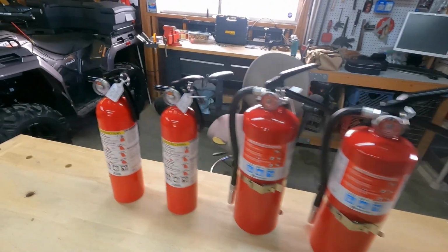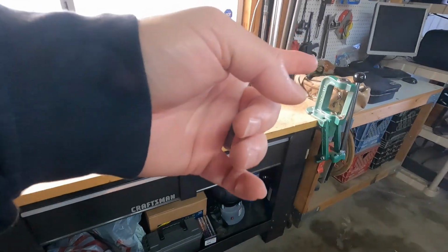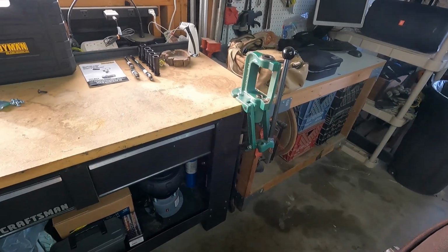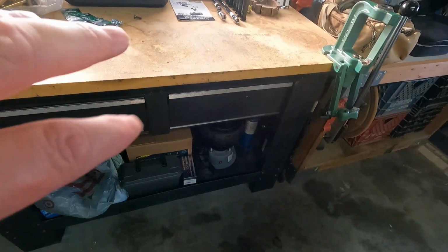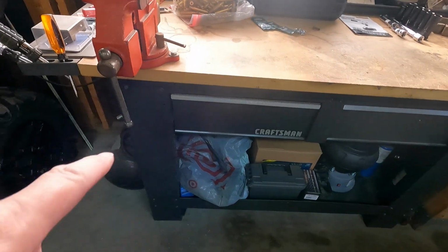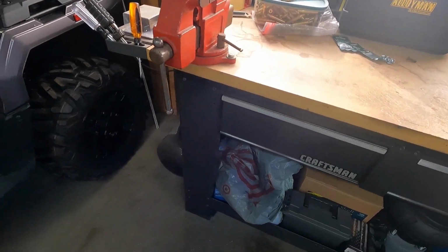And then over here on this workbench, during arts and crafts time, some of the materials that we use may or may not be combustible. Plus I've got some propane torches that we use. I think I'm going to mount one of the single-use ones right down here. Seems like a good place.